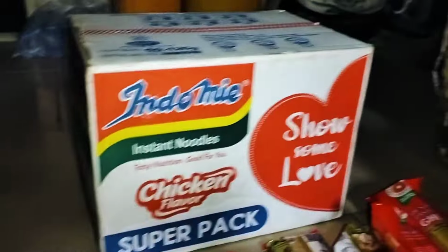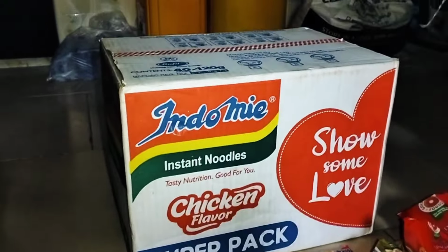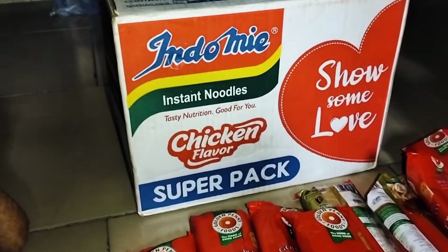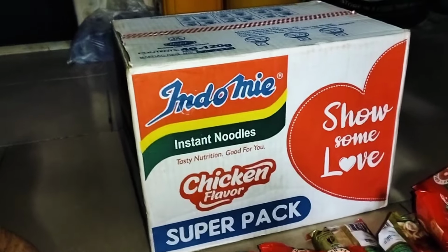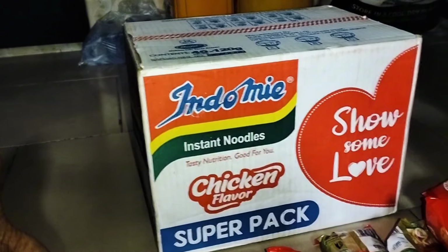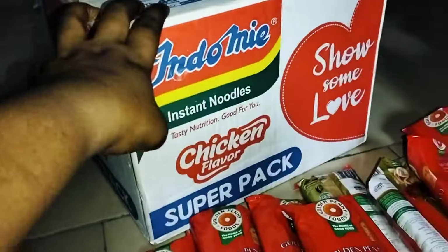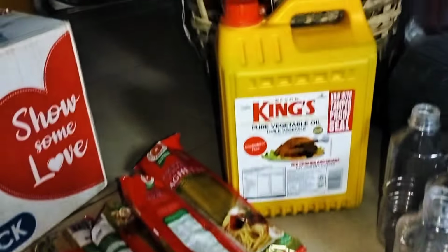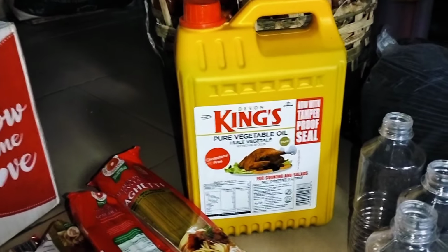Then I also bought this rice packer. I bought this carton of Indomie. On Friday, we went to the market and they told us a carton of Indomie was 8,500. We could not buy that day because we were really tired. Going back today, guess how much we bought this carton for? We bought it for 9,800 naira. Then we bought this King's oil, a 5 liter, for 10,300 naira.